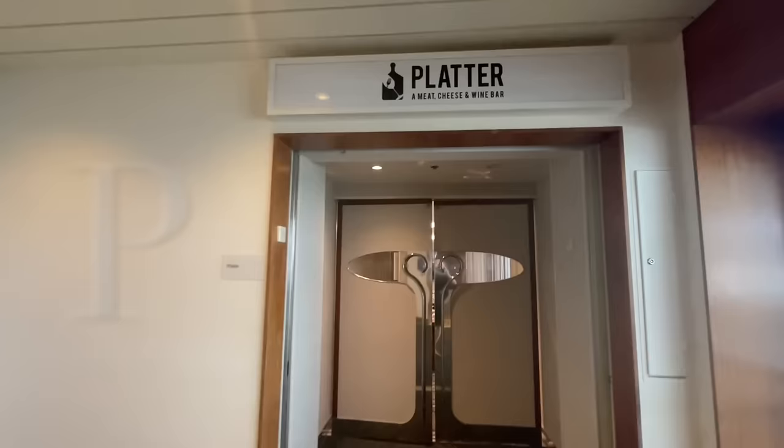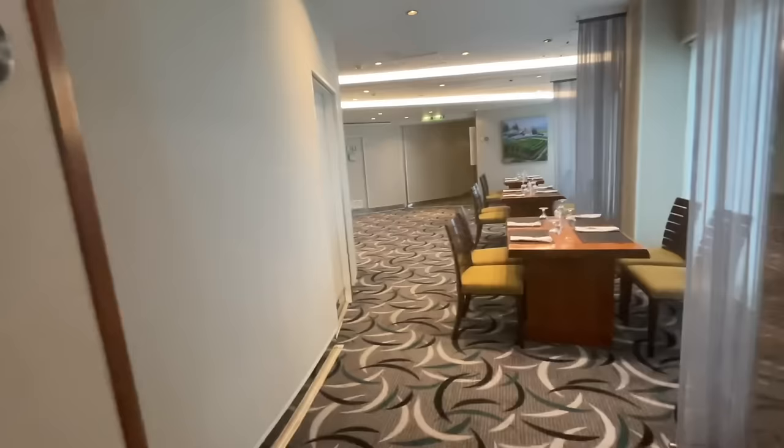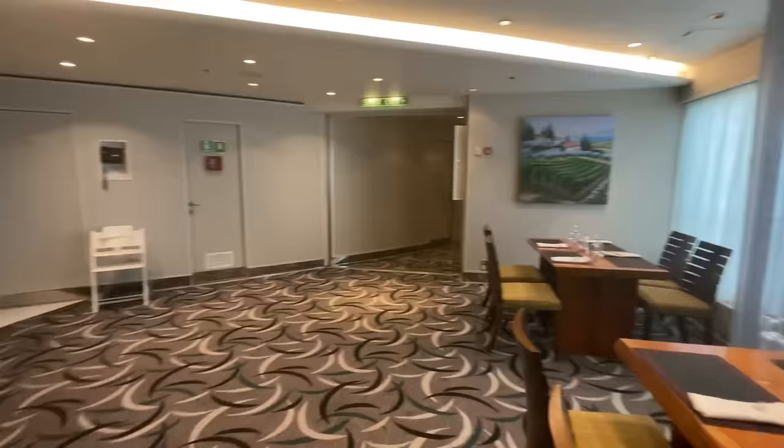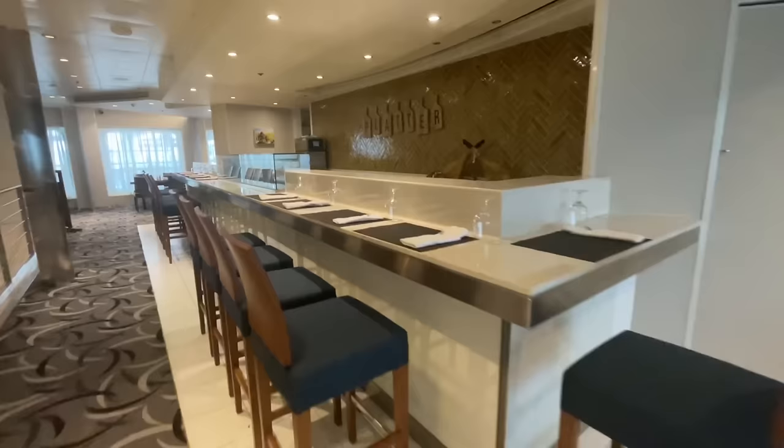Plata is a new concept and exclusive to Voyager. Think of this as an elevated deli, yet it comes with a surcharge as well. The location seemed a little bit odd to us as the main tables are actually on the thoroughfare. Whilst the meats and cheeses and vegan items all look delicious, it's sad to say we never saw a single person eat here. I'd be very surprised if it continues in its current format.